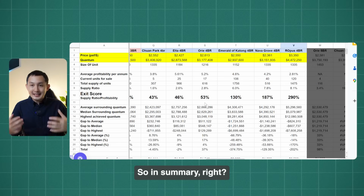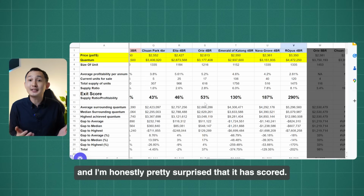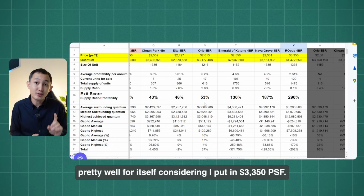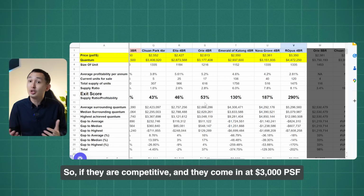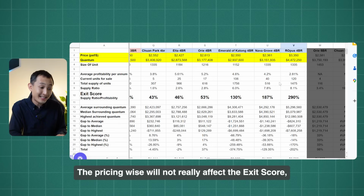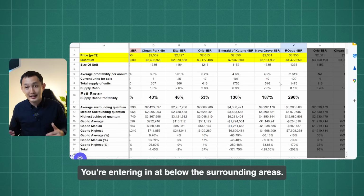Okay, so in summary, how does a CCR freehold development like that measure up? And I'm honestly pretty surprised that it has done pretty well for itself, considering I put in 3,350 PSF. So if they are competitive and they come in at 3,000 PSF, for example, this gap score will be even better. The pricing wise will not really affect the exit score, but it will make the gap score even better. You're entering in at below the surrounding areas.